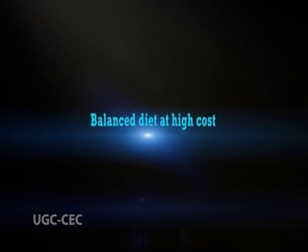First, we'll see balanced diet at high cost. Such diet will include liberal amount of costly food such as milk, eggs, meat, fish, and fruits, and moderate quantities of cereals, pulses, nuts, and fat.